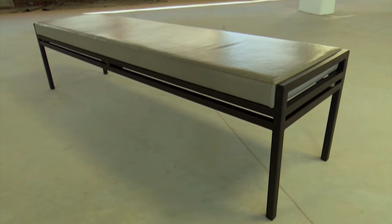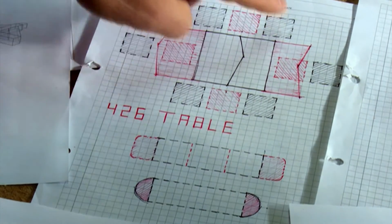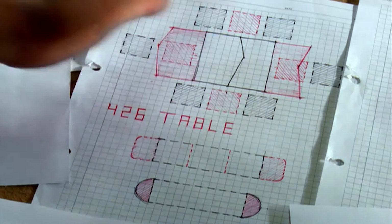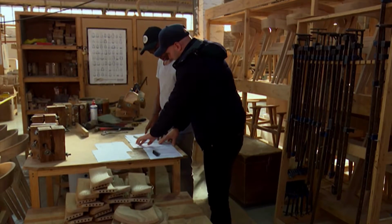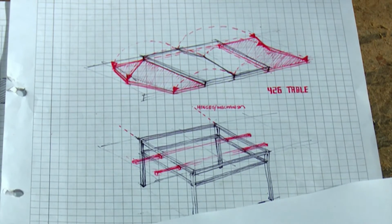We incorporated one of the design details into the tabletop, which is not a straight line. We added a kink on the actual joint of the two tabletops when folded together, which is a design detail where we actually tried not to hide the joint, where we actually made it a feature.